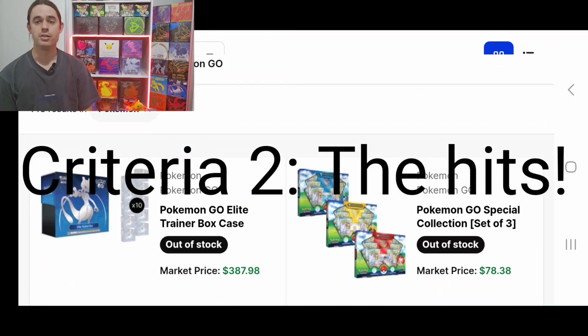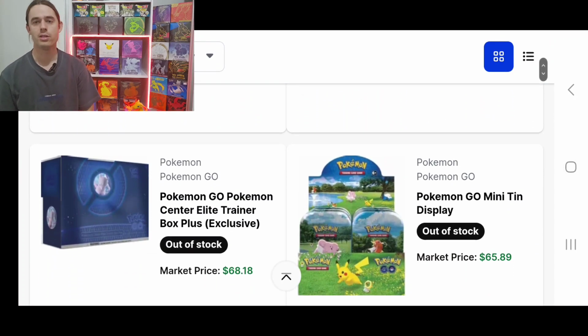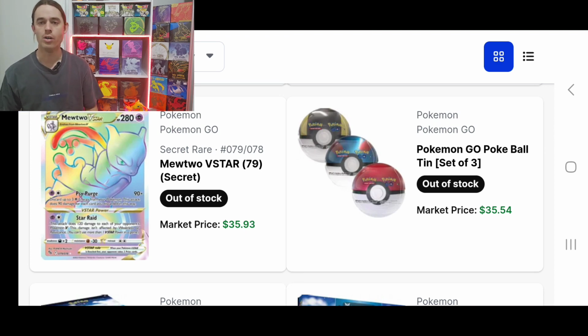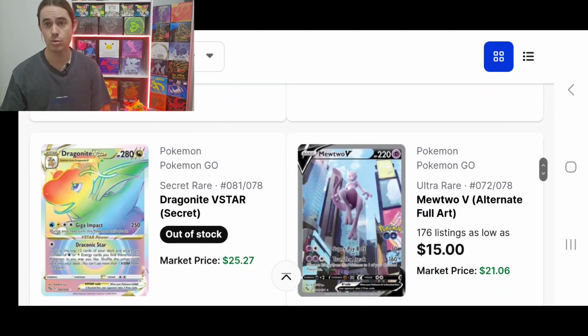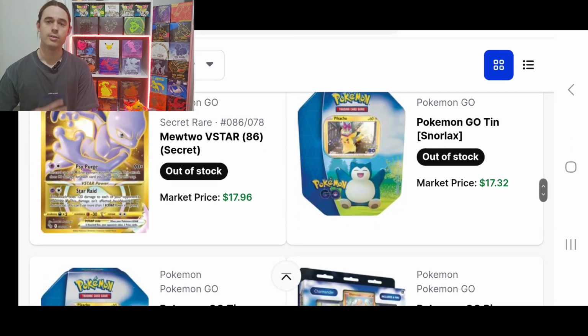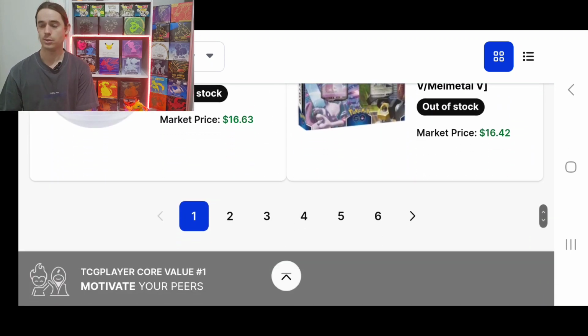So moving on to criteria 2 here, the hits. I suppose we touched on this before, and we'll scroll through some of the hits on TCG Player here. Please check out the prices. None of them are red hot. You've got obviously a heavily Mewtwo set. There's the Mewtwo V-Star, both in gold and regular. You've got the Mewtwo V Alt Art. You've got the 3 Radiant cards, obviously the Charizard, the Blastoise, and the Venusaur.